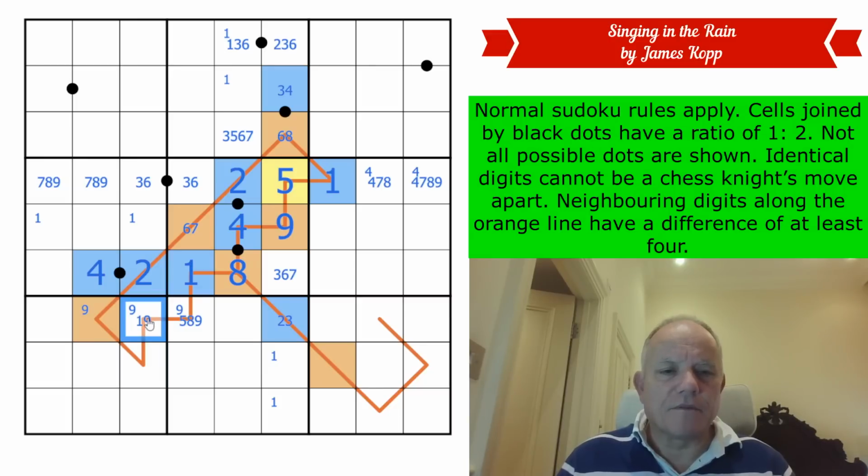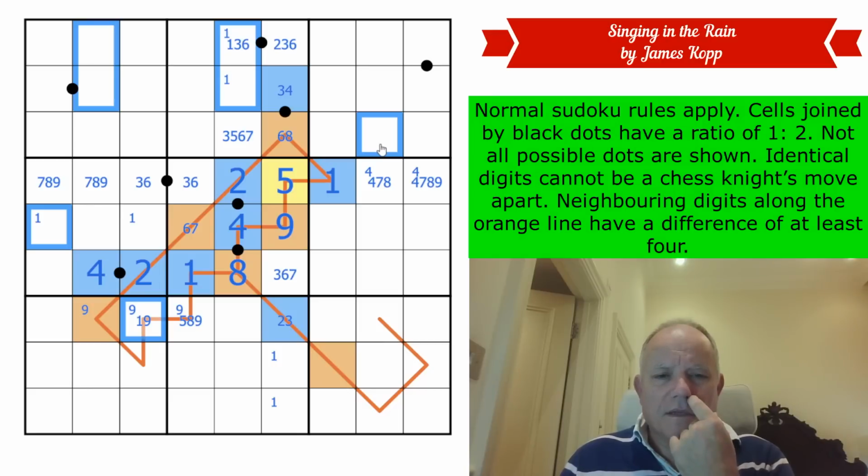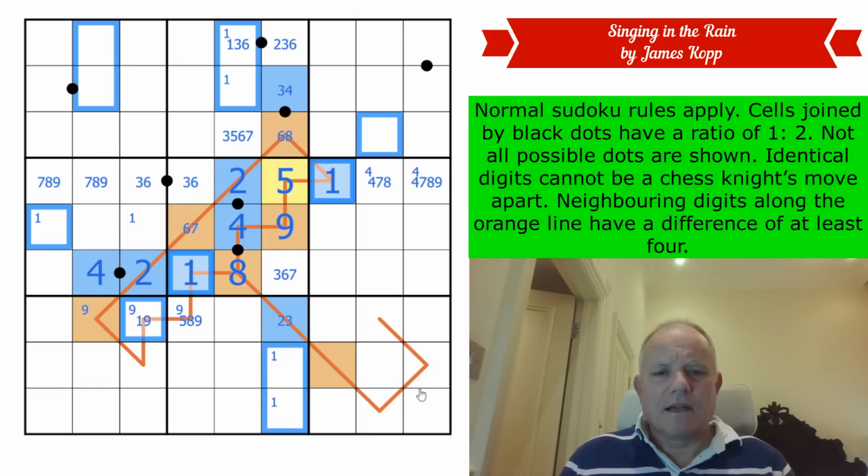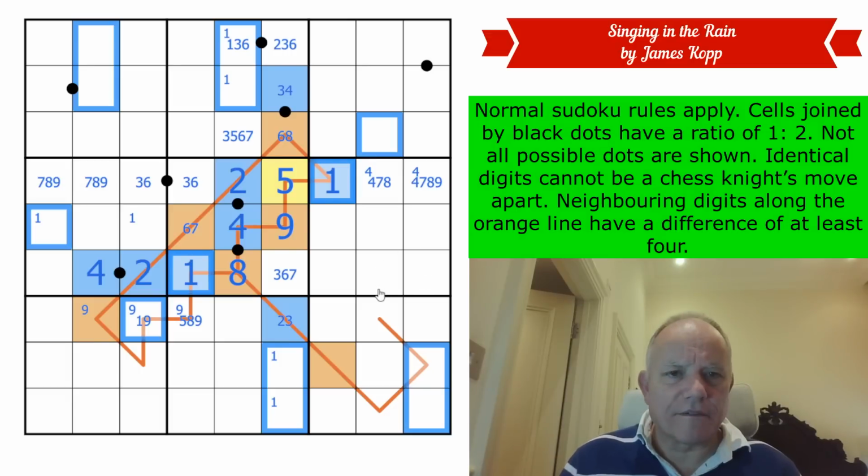Can't be there by Knight's move. So if there was a one on the umbrella, it's there. Then that's a one. One of those two. One of those two. Then this would have to be a one. It's getting interesting. We've got ones here. And one of these two. Interesting is not enough, unfortunately, here.